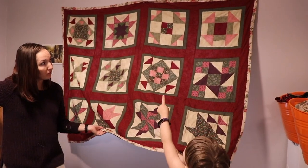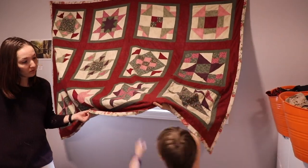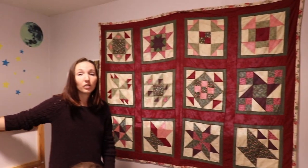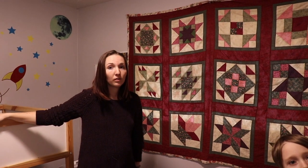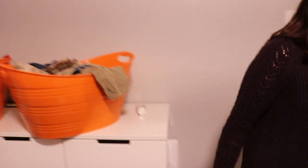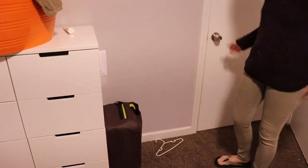This is Mommy and Daddy's wedding blanket from my aunt. We put it on there so they stopped waking up so early at sunrise, which is 5 a.m. And it has helped. We keep a fan in here to help them sleep. Charlie has a piece of luggage he got for his birthday.